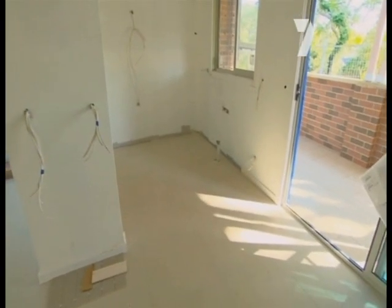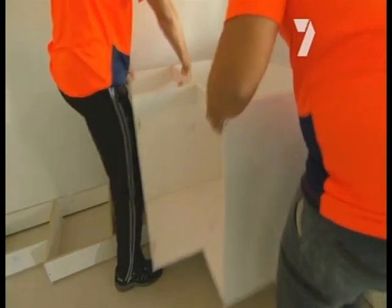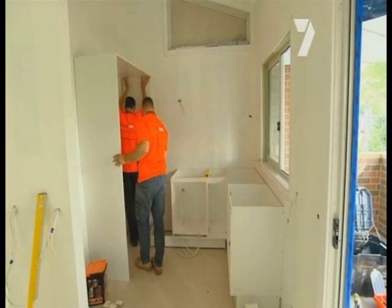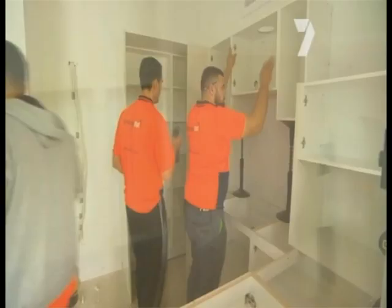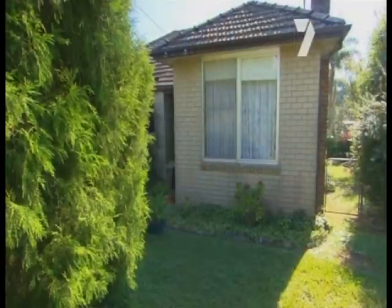In the final few weeks, the project really comes together as floors are finished, fittings are installed, and big ticket items like the kitchen take shape. It all really does happen very quickly, and after 15 weeks, the new place is looking brilliant.